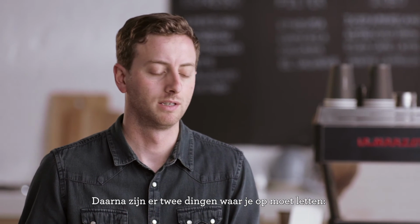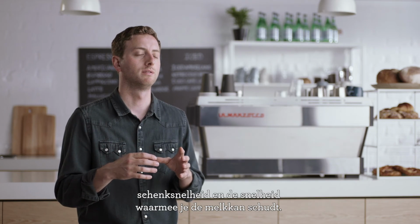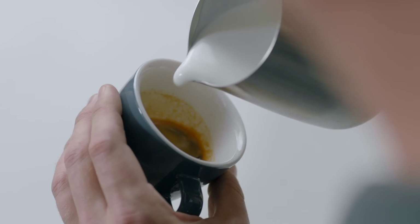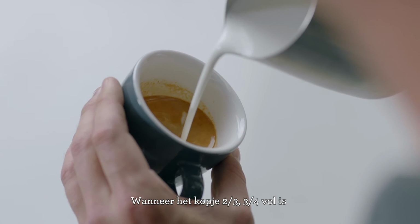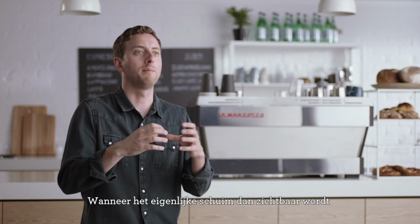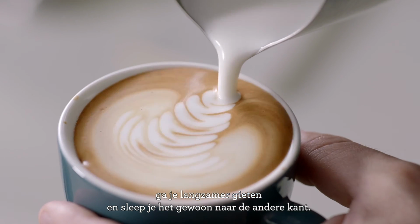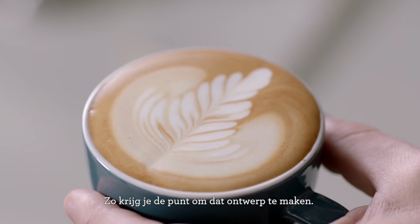Following that, you're really paying attention to two things: pour speed and also the rate at which you're shaking the milk jug. You go ahead and start pouring into the espresso. As the drink is about 2/3 or 3/4 of the way full, you increase the speed of the pour, and then as you've seen some of that actual foam come out, you slow the pour down and just drag it through the other side. That will create the point to make that actual design.